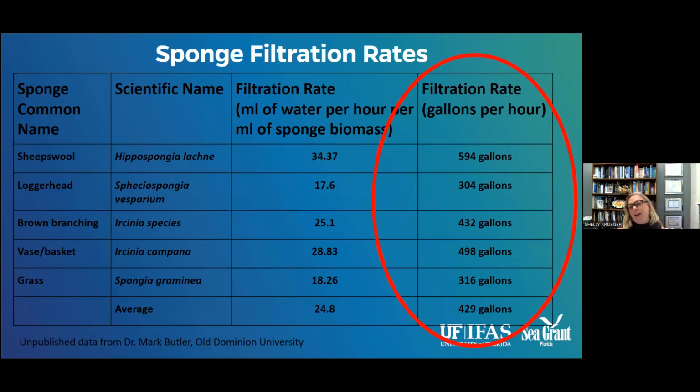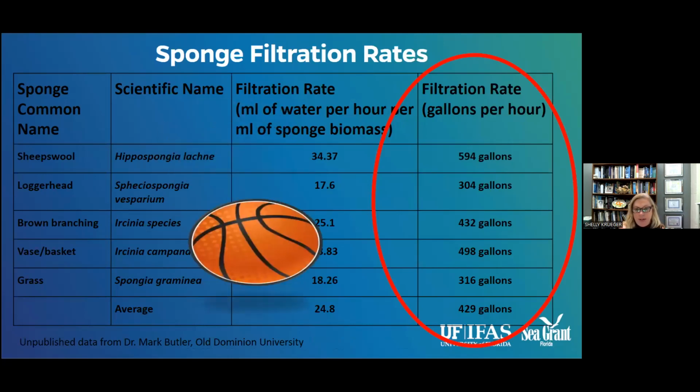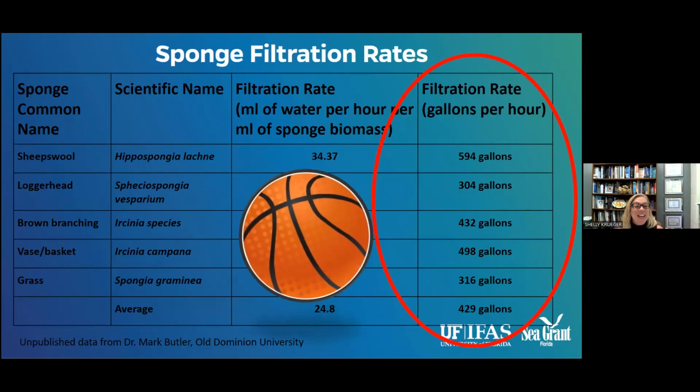Sponges filter the water at rates that are so high, it's almost unbelievable. If you were to think of a basketball-sized sponge, an average of these 5 species, that could filter 429 gallons of water per hour.